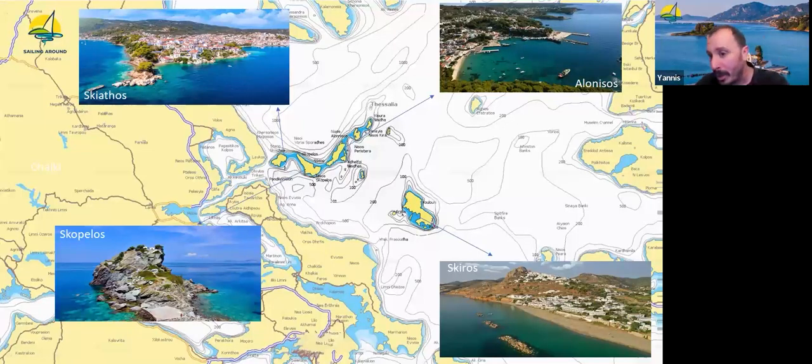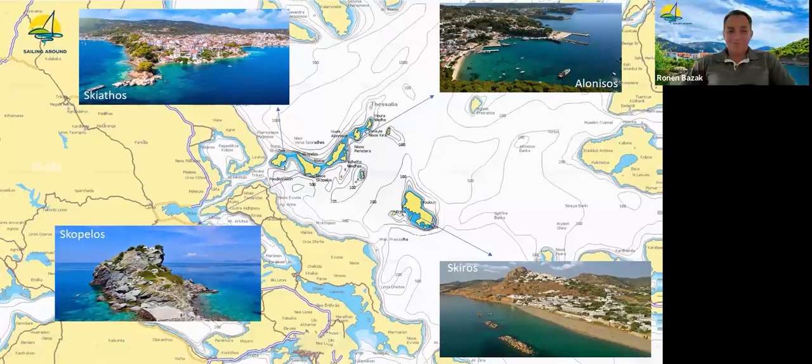Because the island of Skopelos gained its popularity after the 2007 movie Mamma Mia. Okay, Mamma Mia was most basically filmed over here, and this is actually the rock which is hosting the little church where the wedding in the movie took place.